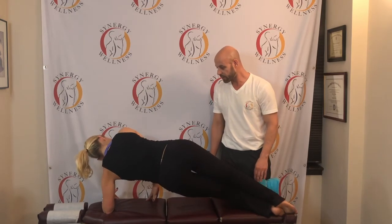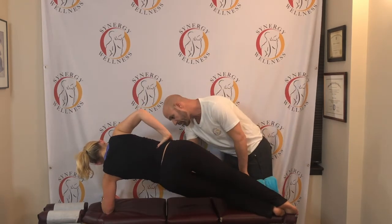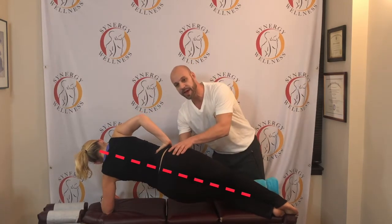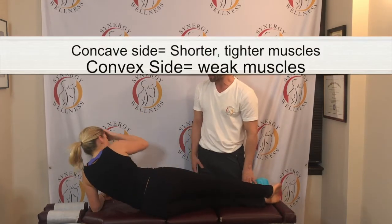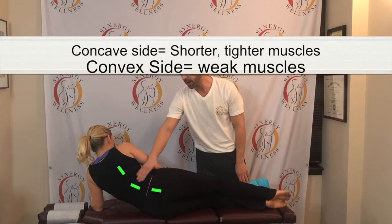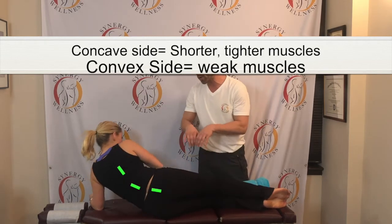Good. And you want to make sure that, I like to put my hands here on the hip. Yep. You want to make sure that when you're doing this that you're in a straight line here. Okay, if you're dropping down, that's not good. Okay, and also you want to make sure that you have the right side up. Okay, so we have her concavity up because these muscles are tight here on the right side. So we're trying to open that up.